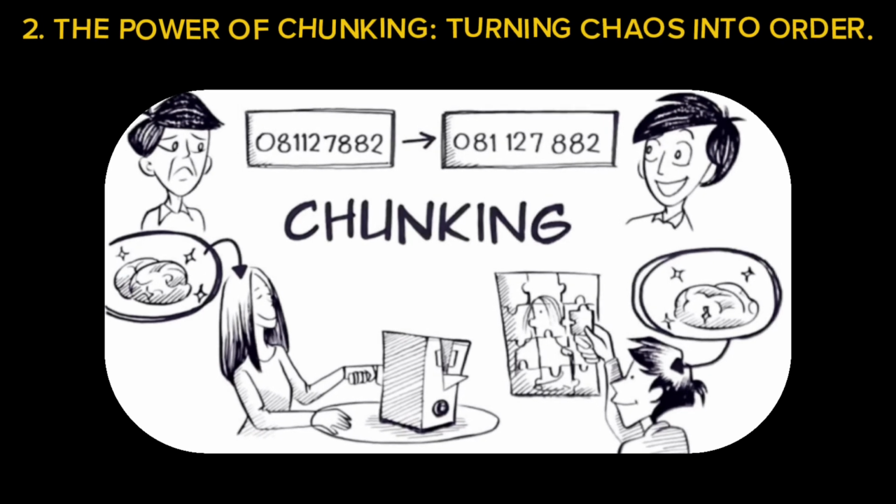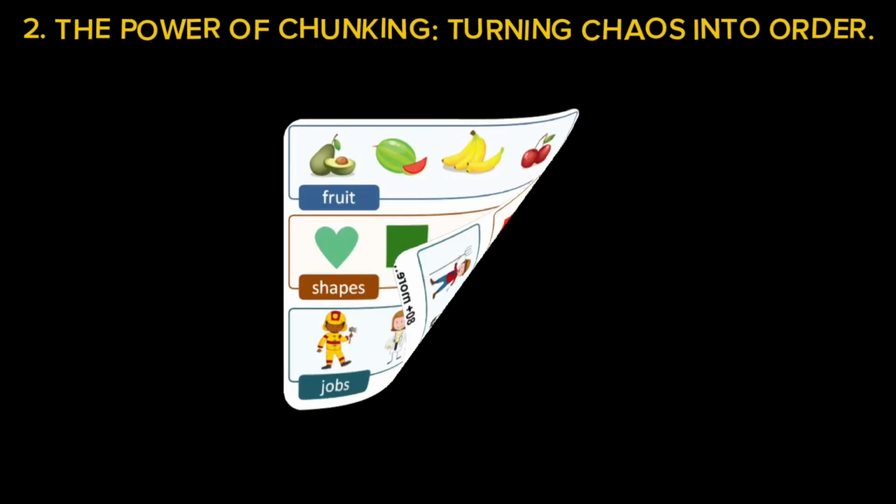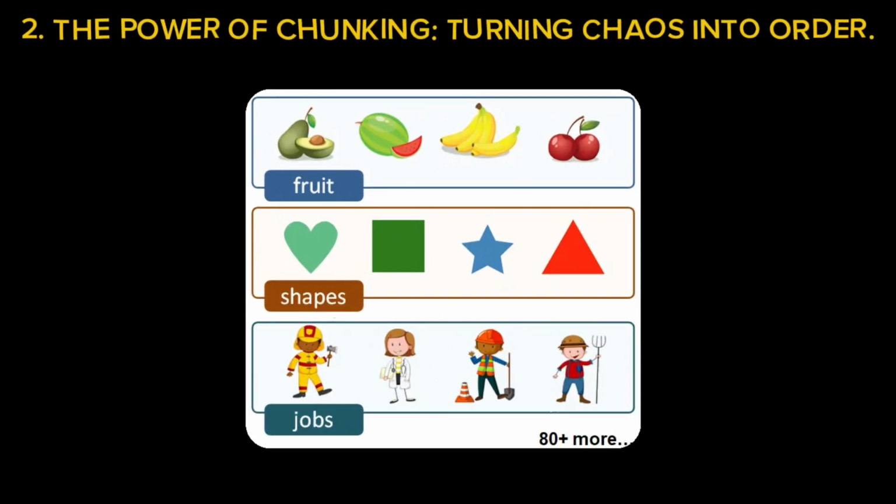123-456-789 instead of 123-456-789. Learning vocabulary in a new language by grouping words by themes.